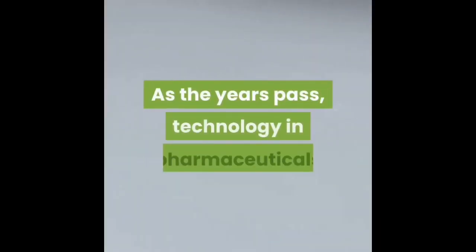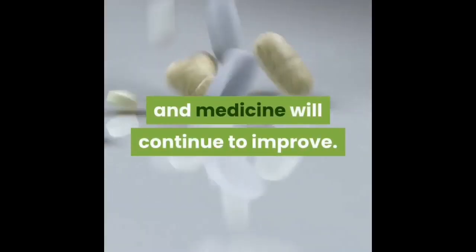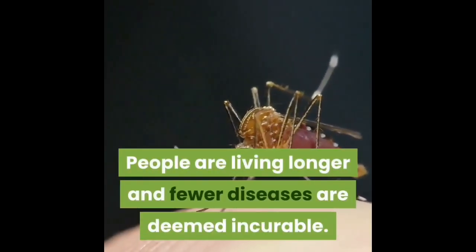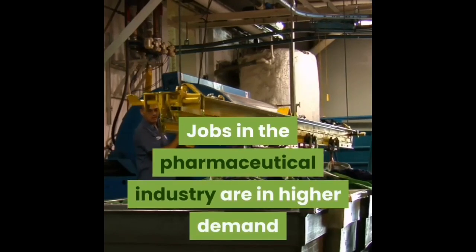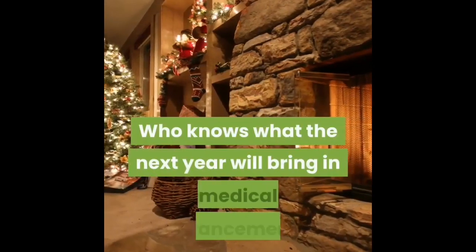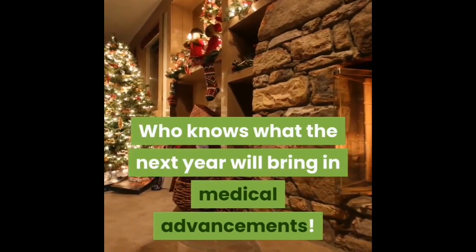As the years pass, technology in pharmaceuticals and medicine will continue to improve. People are living longer and fewer diseases are deemed incurable. Jobs in the pharmaceutical industry are in higher demand now than ever. Who knows what the next year will bring in medical advancements?